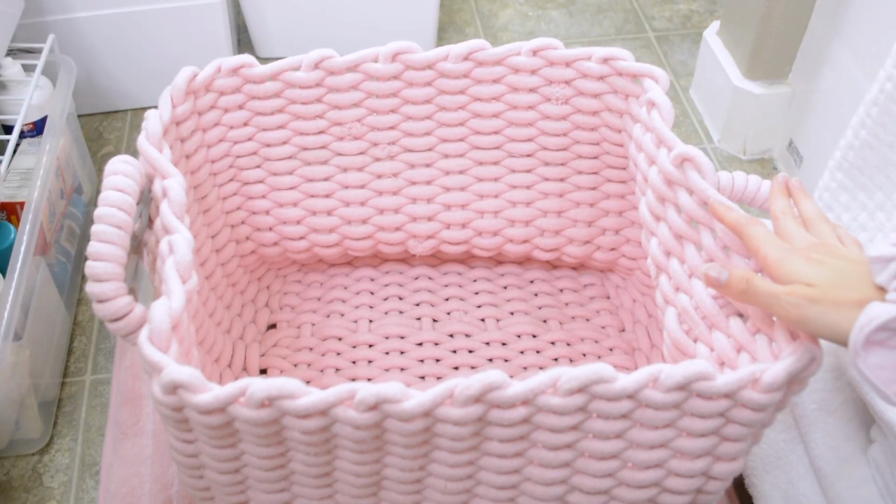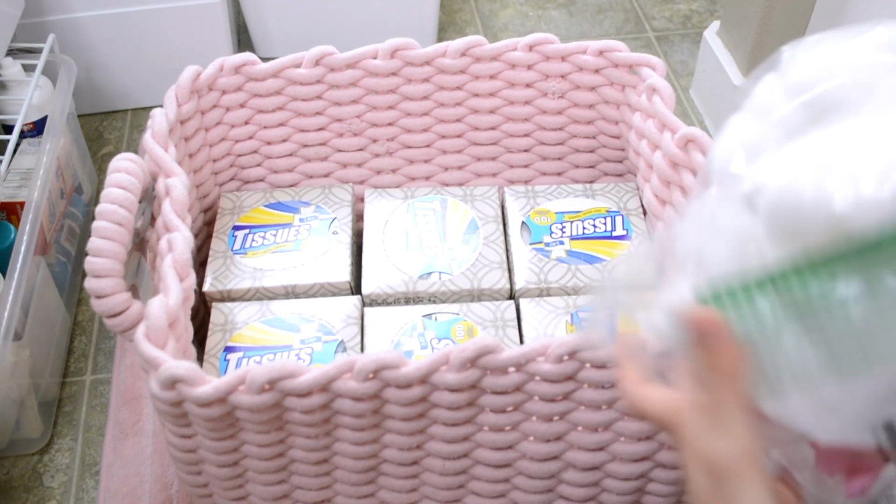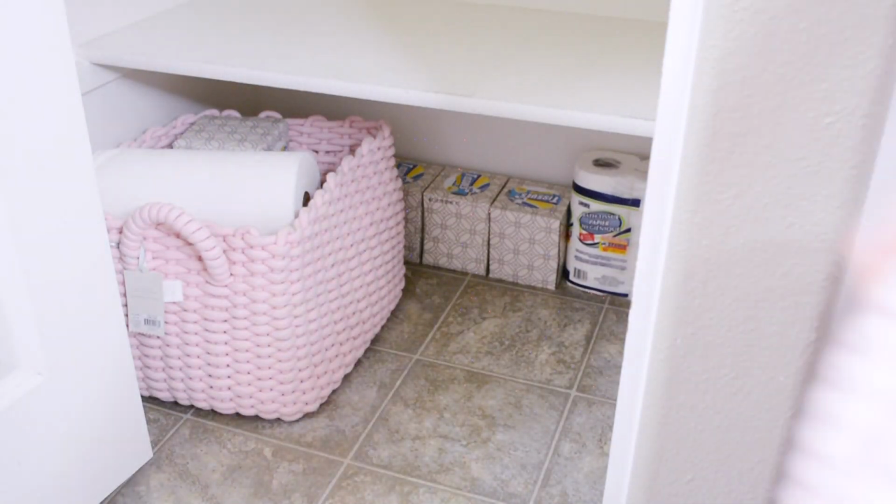Next, in this one, I'm just going to be putting like tissues and paper towels and maybe also some cotton balls and stuff like that. And then those will just go at the bottom of my closet down here.